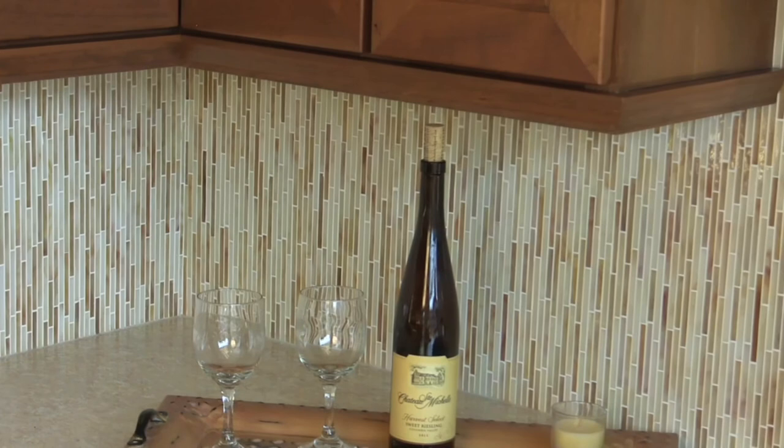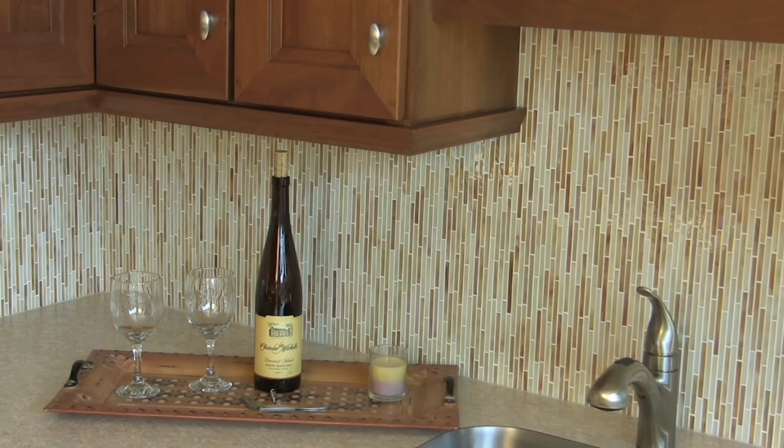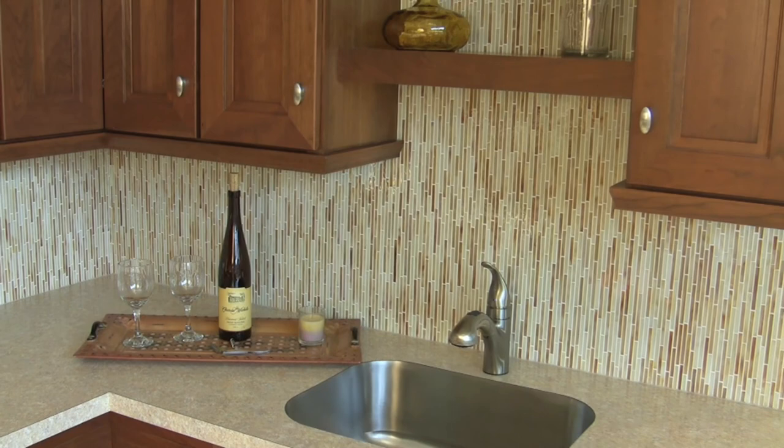If you use a horizontal design, it will help your space look wider. If you use a vertical layout, it'll make your space look taller. Glass tiles are a continuing trend, and they come in many shapes, styles, and textures. There's also natural stone, ceramic, and porcelain. So come on in and see me, and I will help you design your kitchen or bath.